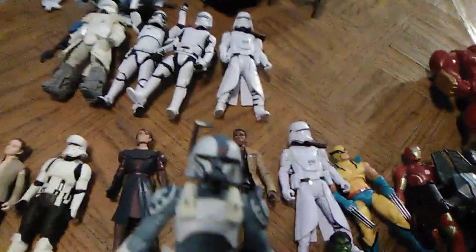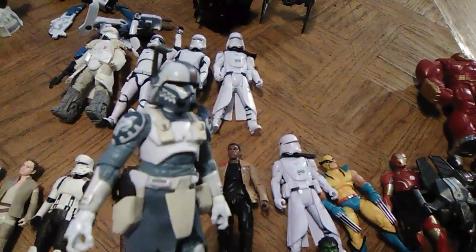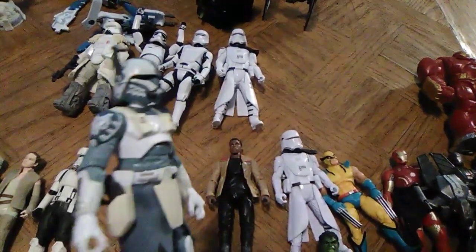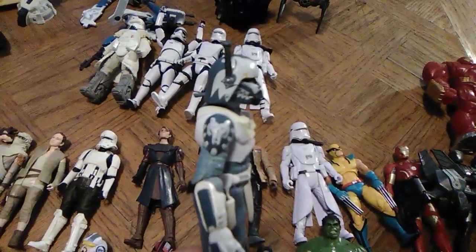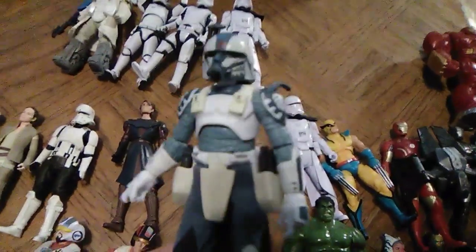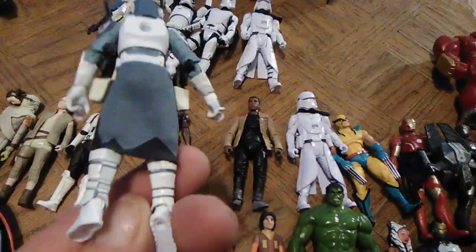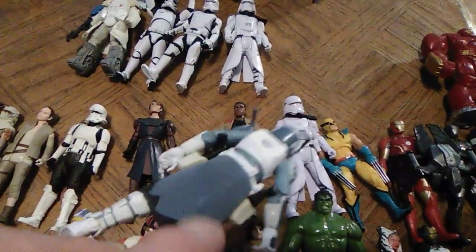Very cool. And I don't know what kind of trooper this is, but this guy's pretty neat looking. He's more of a Mandalorian warrior. That's what this is. Yeah, he's got the Mandalorian warrior symbol all over him, so I'm not sure who this guy is. He's not a trooper, that's for damn sure. But he's really cool looking. Even got a soft goods lower torso there.